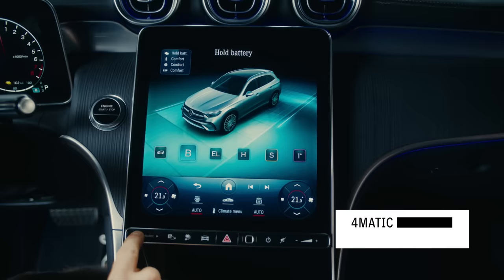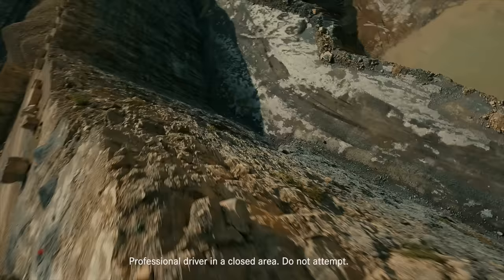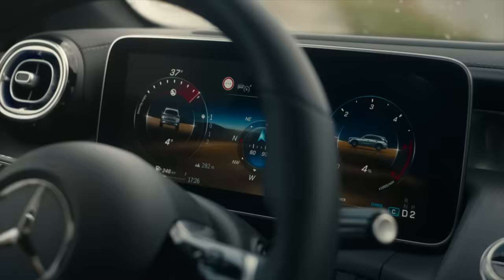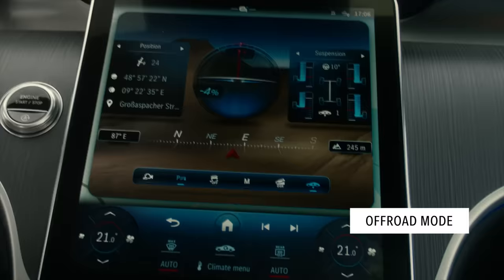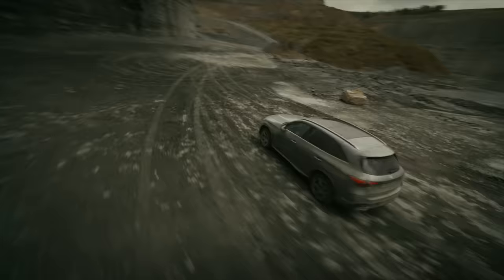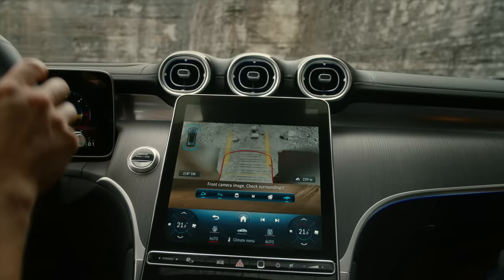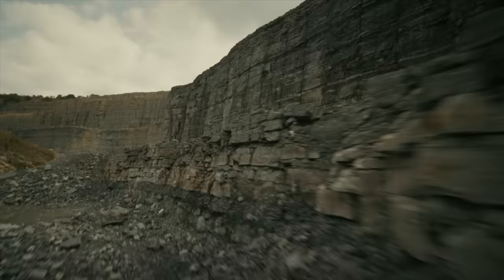With its elegant and dynamic design, you might be forgiven for thinking that the GLC is not a car to be taken off-road. But I'm here to tell you that you're very wrong, because thanks to the improved 4MATIC all-wheel drive system, the off-road driving program, and downhill speed regulation, this is very much a car that likes to get its wheels and its roof dirty. In off-road mode, the driver display gives you loads of cool information. But if that's still not enough for you, then Mercedes-Benz has got you covered, with the optional 360-degree camera and transparent bonnet function that works up to a speed of 8 kilometers an hour. And this is important because it shows you things that you might not see with the naked eye. For example, potholes or big rocks.